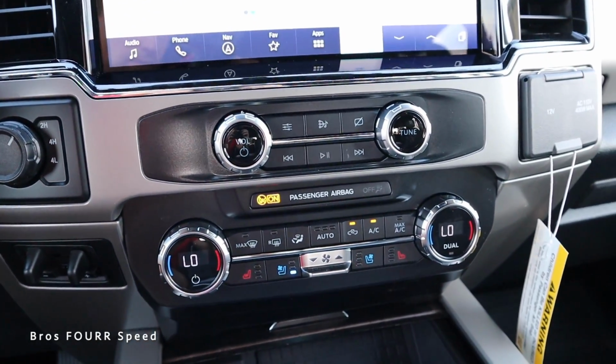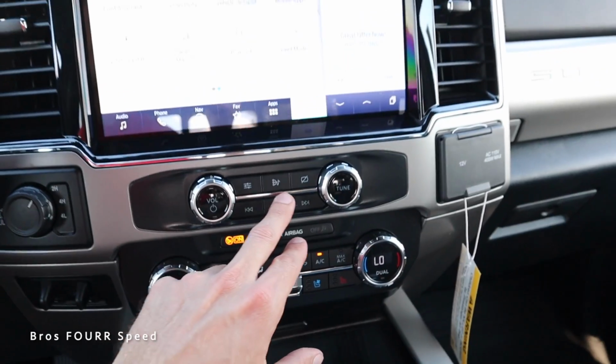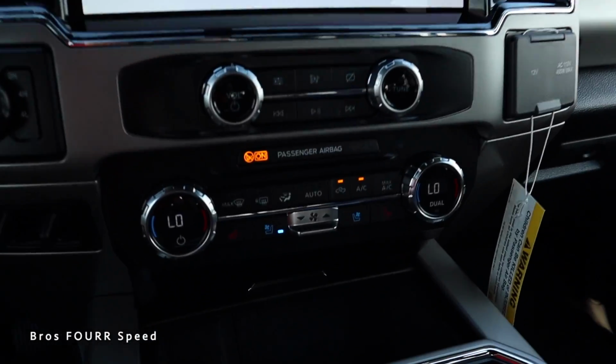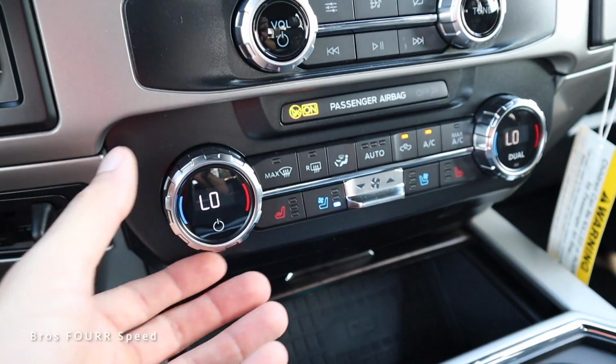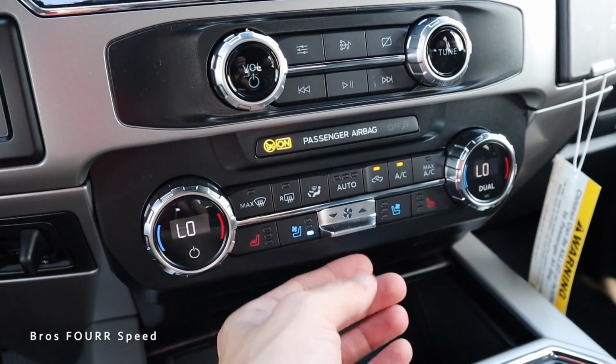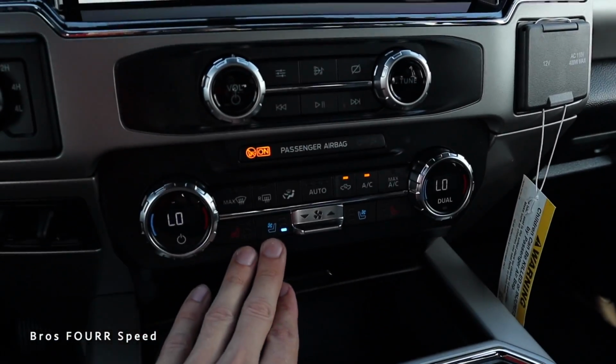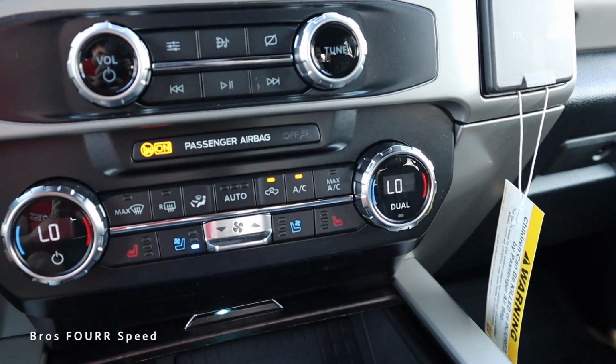And then in the center, we do get physical climate controls down below, and then all of your radio controls right here, and a screen on-off button. The controls are very simple to use for climate. You can see the dual zone with a temperature readout with an LCD screen. Fan speed is on a nice little toggle, and it will even come up on this screen, which is cool to see. Heated and ventilated seats, and then all of the other controls.